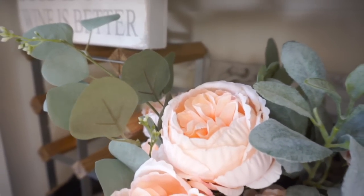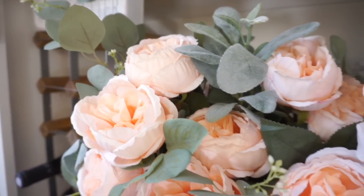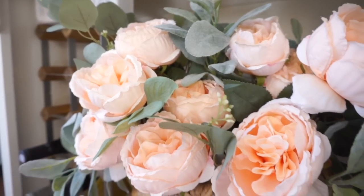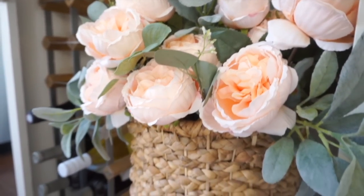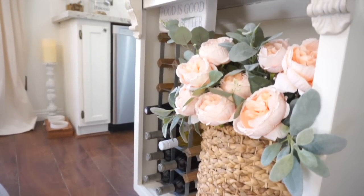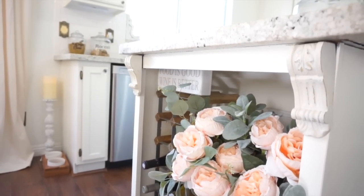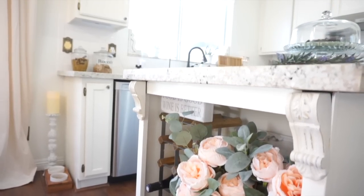Adding more of that beachy peach color over here to my island. I love these colors together. I think the lavender, the peach, and the sage look beautiful all together, but I also love how they look separately with that sage color as well. I added these beautiful florals to this basket. The florals I found at Hobby Lobby, and the basket was picked up at Home Goods.